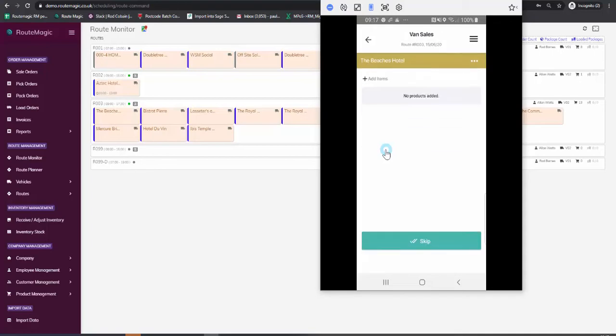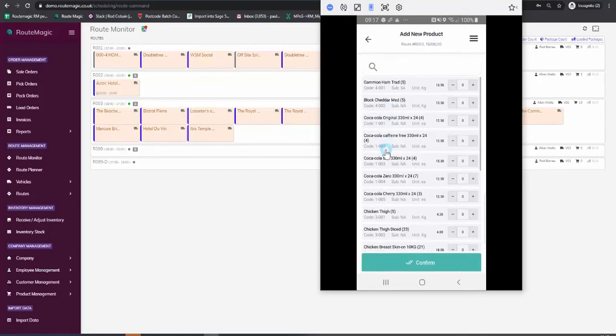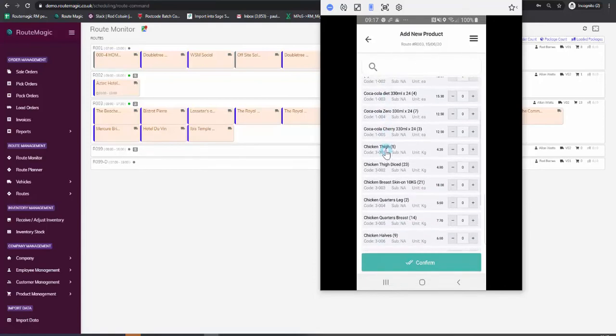I can continue through there, and then I've come up with a screen now where it's asking me, what am I taking, what am I selling today? So I can add items, and it gives me a list of the products which I have on my vehicle. And you can see here that it's also giving me in the brackets the actual stock that I have of those products for sale today from my vehicle stock.